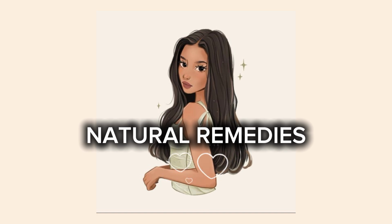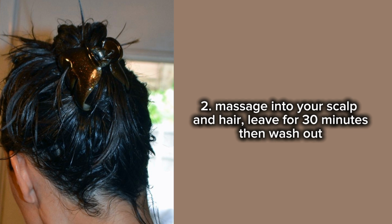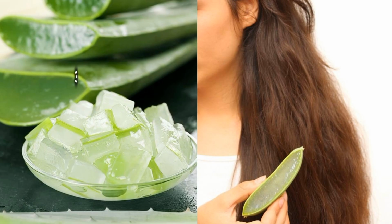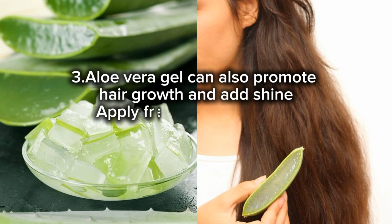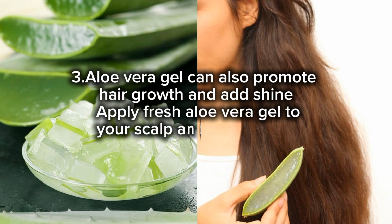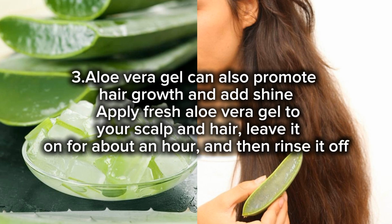Natural remedies. Coconut oil is great for moisturizing and adding shine. Massage into your scalp and hair. Leave for 30 minutes, then wash out. Aloe vera gel can also promote hair growth and add shine. Apply fresh aloe vera gel to your scalp and hair. Leave it on for about an hour and then rinse it off.